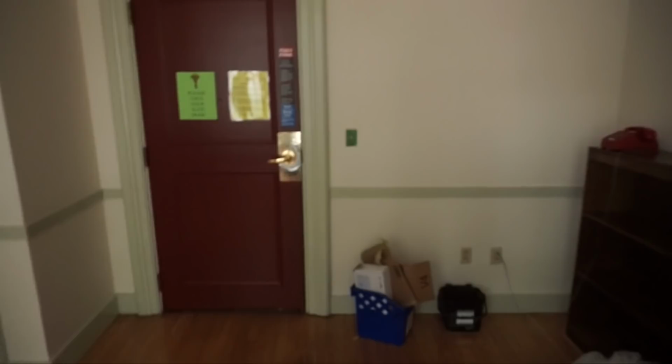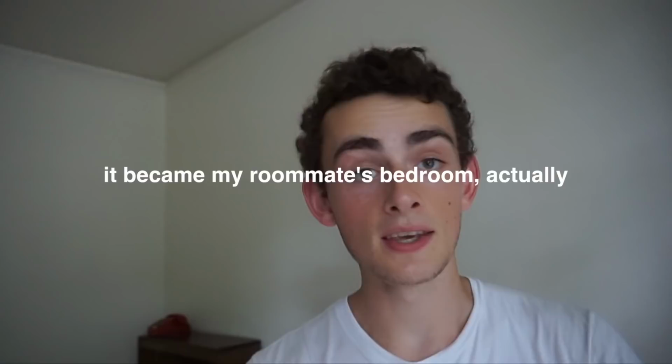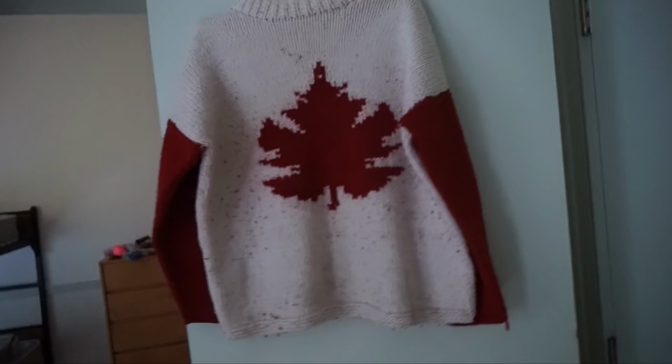So this is like the common room, where we'd hang out or do work. Sorry, there's someone carting something outside that window. But I'll take you in. First of all, this door leads to a closet. Probably gonna be my roommate's closet. The closet's not huge, but it's a closet, it'll do. I brought this little Canadian sweater. My parents brought the little Canadian sweater.